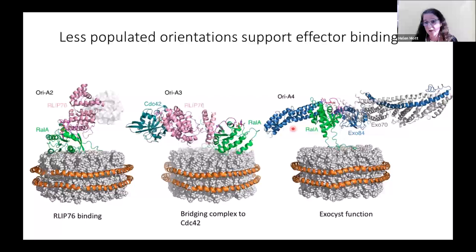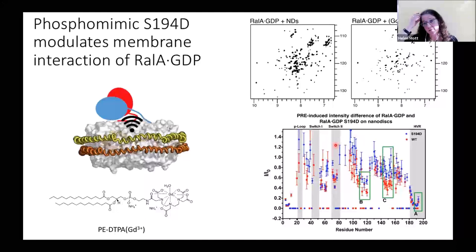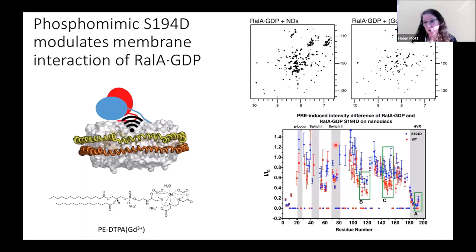So what we did was we used a phosphomimic. This phosphomimic S194D is known to work as a good phosphomimic in vivo, so it seemed like a reasonable thing to do. So we used PREs, so you put the spin label, this gadolinium spin label, into the nanodisc. So there's around 4 per nanodisc. You don't know where it is, of course.